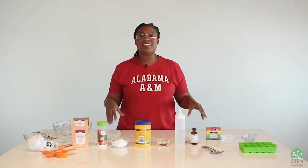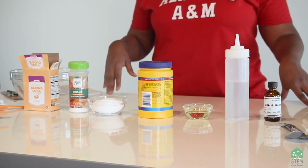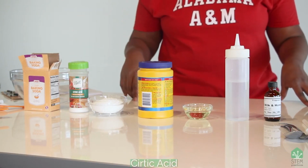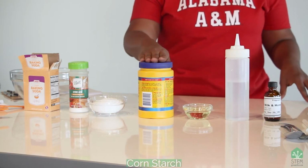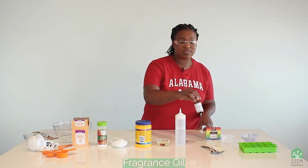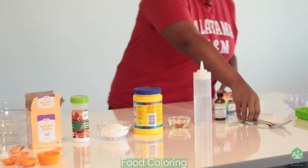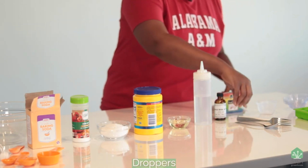So now we're ready to make our bath bombs. These are the supplies that you're going to need to make your bath bombs. First, you're going to need baking soda, citric acid, Epsom salts, cornstarch, vegetable oil. You'll need a little water. You'll need some fragrance, food coloring, spoons. I have a fork here. You'll need a couple of droppers.